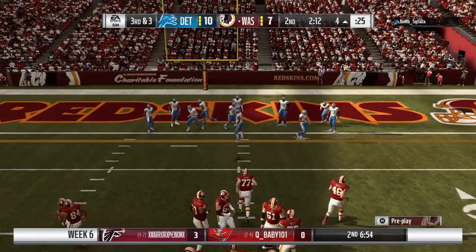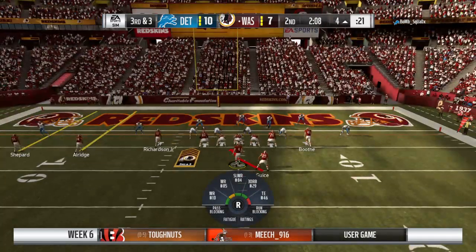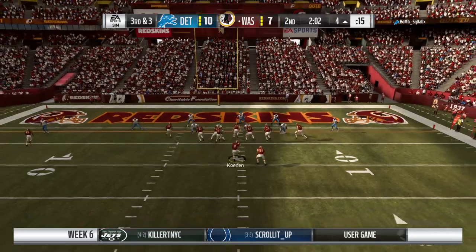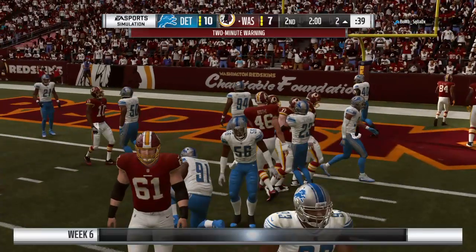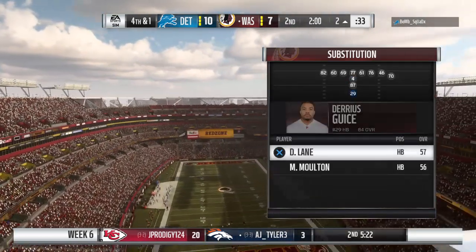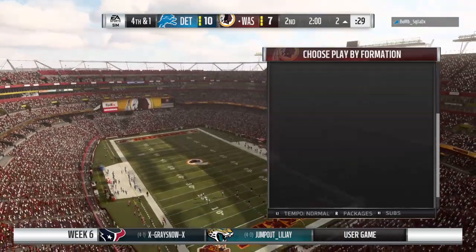They don't need to run another play here before the 2-minute warning. Let's see if they do it anyway. They'll try and get it with Geis. And he'll be taken down after a short gain as that takes us to the 2-minute warning. 2 minutes to play here in the first half. Back to FedEx Field following this short break.